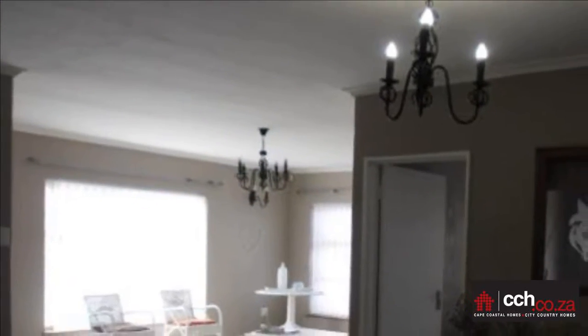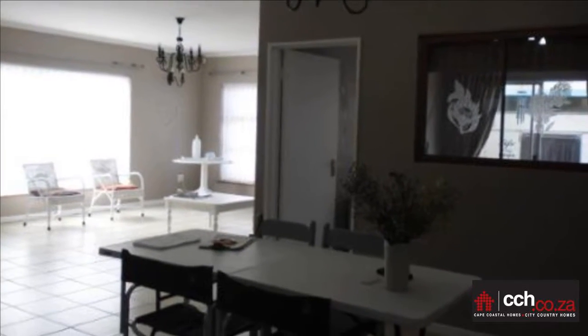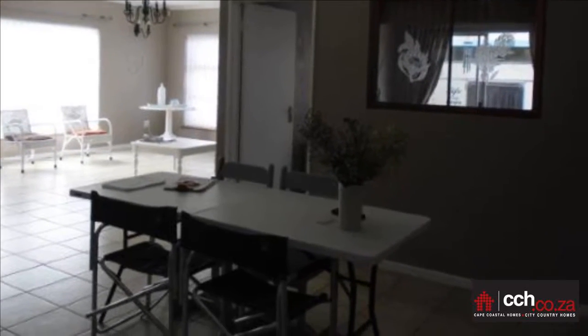It is the most ideal retirement or coastal holiday home and it could be yours. For more information on this property or to arrange a viewing, please contact us.